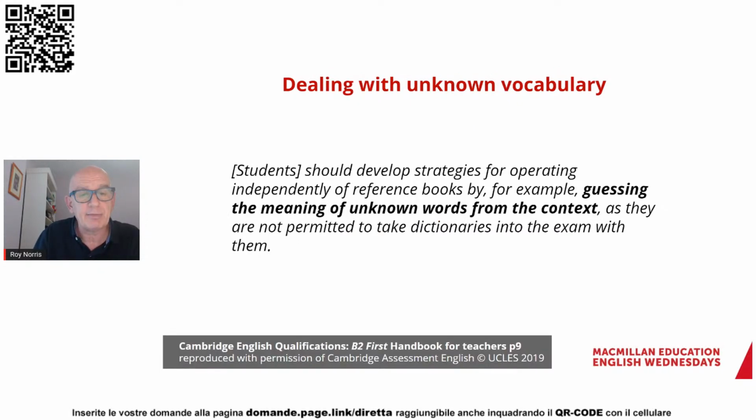Another feature of reading, before I leave reading, is dealing with unknown vocabulary. Now, we're talking here about building students' confidence. Sometimes students' confidence can be shaken when they come across a lot of vocabulary they don't know in a reading text. And the advice from the handbook from Cambridge is students should develop strategies for operating independently of reference books by, for example, guessing the meaning of unknown words from the context.